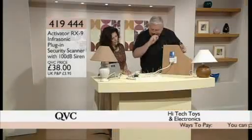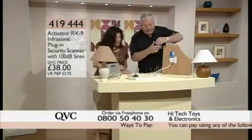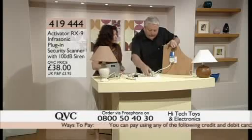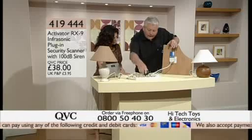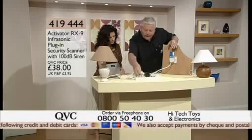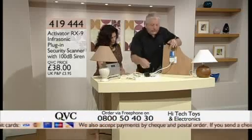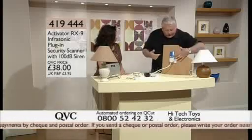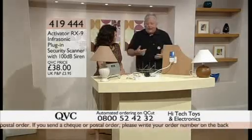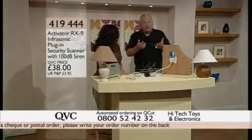I mean, this is going to be ideal for people who maybe are out at work all day, or possibly people who maybe go away for the weekends and things. We'll plug in the siren, we'll plug in a radio, and we'll plug in another lamp. Now, this can actually switch up to 1,000 watts of switching power. And now we'll switch it on. Again, it will start to scan the whole of the building.